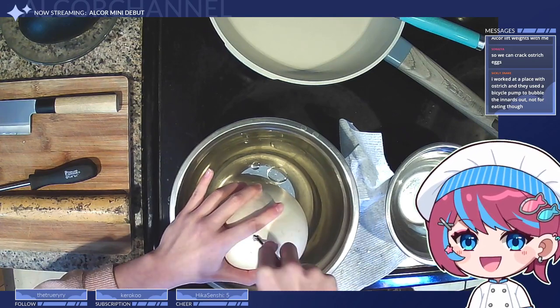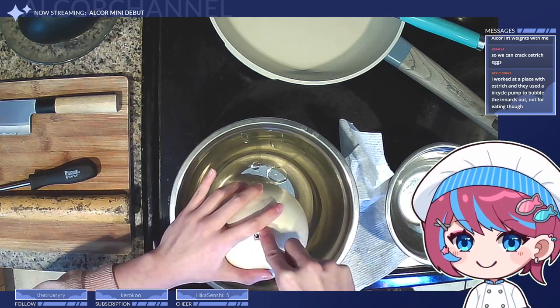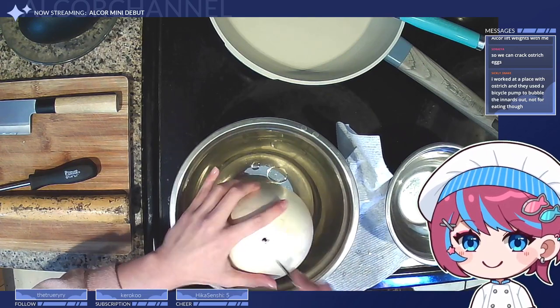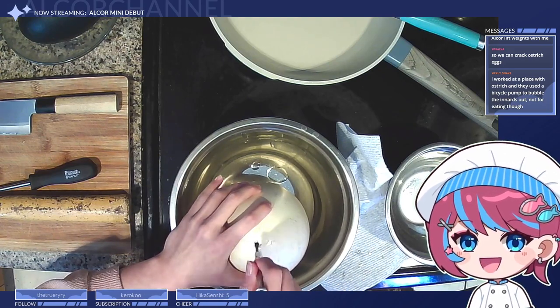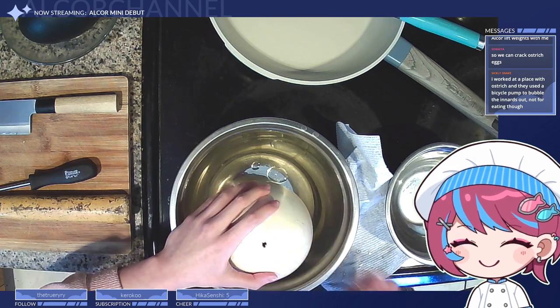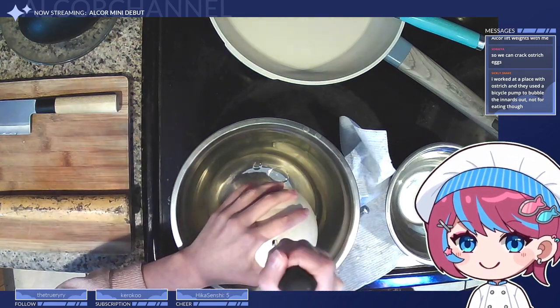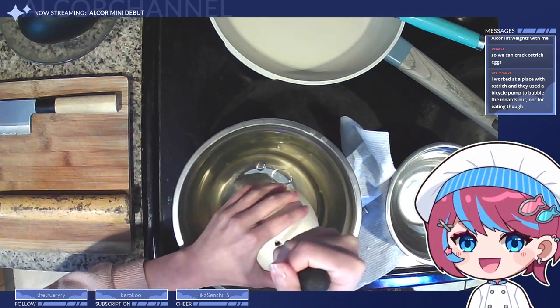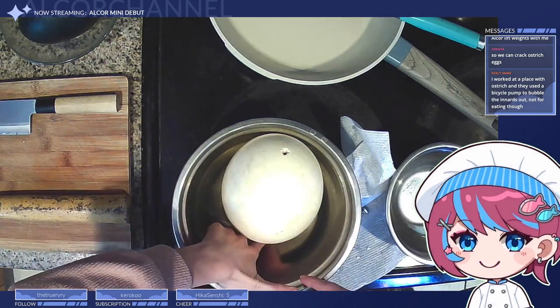Lift weights with you so we can crack ostrich eggs. Probably have to do that if this is going to be a regular thing. I think I am happy to just eat regular chicken eggs, though I know there's a shortage right now. It does make sense. Oh no, I dropped a shell.